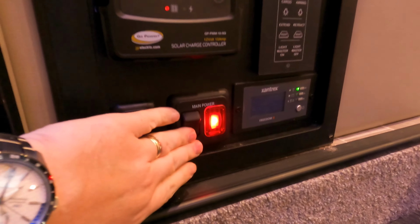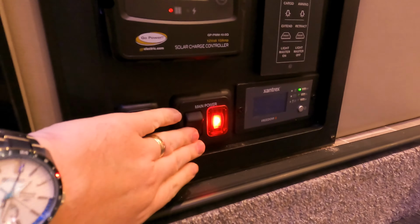You got your main power switch, you got your solar panel, because there is a 100-watt solar panel on the roof. You also have the WineGuard 2.0 on the roof, so if you wanted extended Wi-Fi, you can talk to one of your local providers, AT&T, Verizon, whatever those guys you got, you can get a chip.